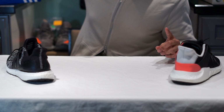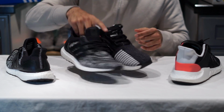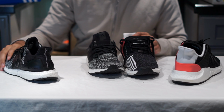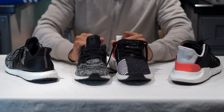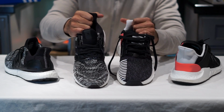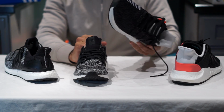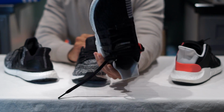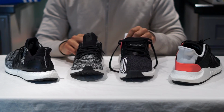Today we are getting down to the truth. Which one is the better shoe? Which one is the better shoe from these two? The EQT versus the Ultra Boost. The EQT, let me clarify because there's like a million EQTs. The EQT 9317 versus the Ultra Boost. EQT Support 9317, whatever, call them whatever you want.